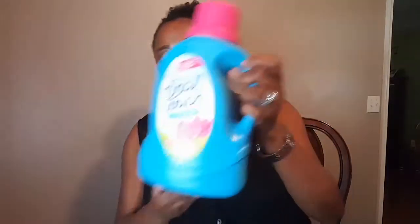Smells good. The same people that make Fab makes this. I saw one of my YouTube friends hauling this and I decided to try it. I got 2 packs of those. And then they also had the Final Touch fabric softener for $1. You get 35 fluid ounces. So that was good. And that concludes my Dollar Tree haul.